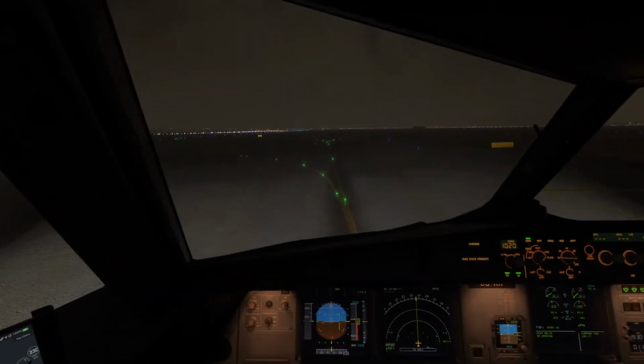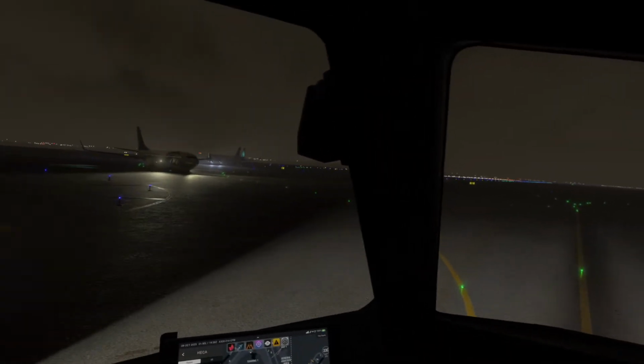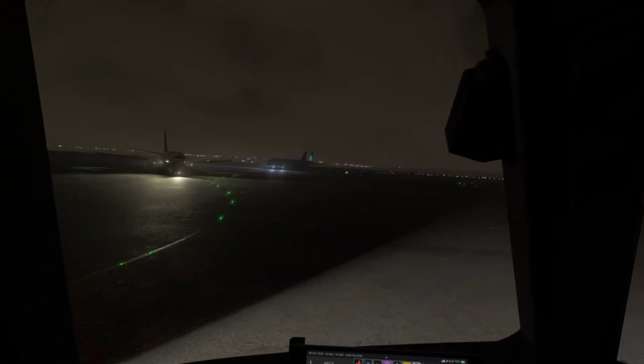Flight is 265, Gate Golf 2, taxi via exit 3, Hotel 2, Lima. Hold short runway 05 center. Gate Golf 2 via exit 3, Hotel 2, Lima. Hold short runway 05 center, flight is 265.